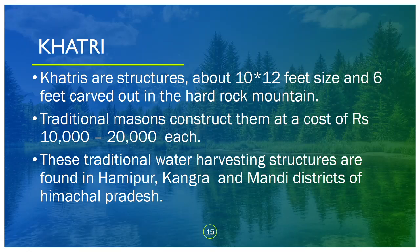Khatri. Khatris are structures about 10 by 12 feet in size and 6 feet deep, carved out in the hard rock mountain. Traditional masons construct them at a cost of rupees 10,000 to 20,000 each. These traditional water harvesting structures are found in Hamirpur, Kangra, and Mandi districts of Himachal Pradesh.